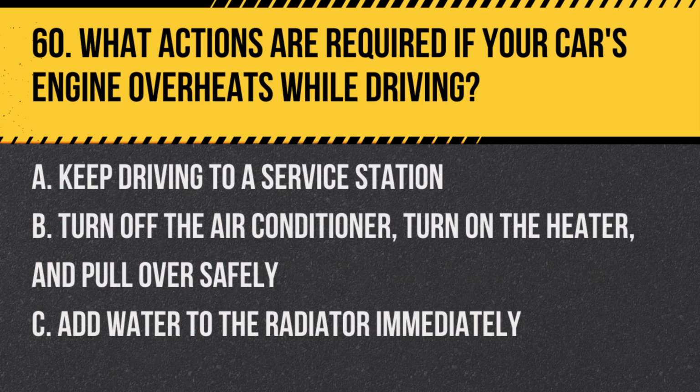Question 60. What actions are required if your car's engine overheats while driving? A. Keep driving to a service station. B. Turn off the air conditioner, turn on the heater, and pull over safely. C. Add water to the radiator immediately. Answer. B. Turn off the air conditioner, turn on the heater, and pull over safely. This helps cool the engine and prevents further damage.